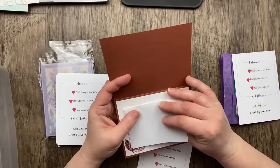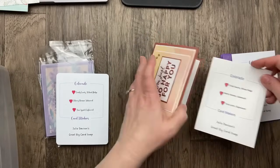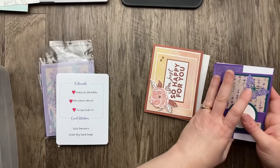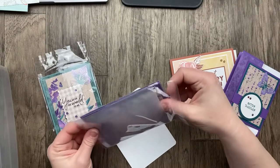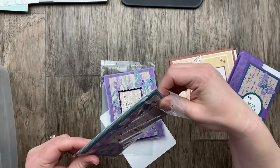I'm going to fold it this way so we don't get that black ink on there. Let's tuck that inside. Two Colorado card makers. You guys always make such beautiful cards. Our last Colorado card maker is Tina Lynch, and she sent two versions of her card and said I get to keep one. Oh, what a treat.